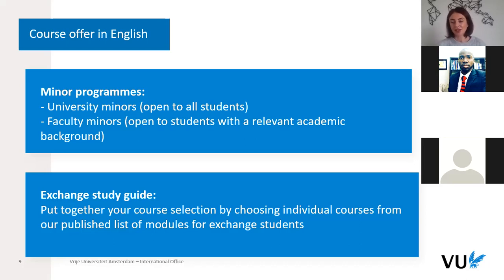There are many advantages actually to choosing one of the minor programs, but I think the main advantage would be that you're choosing a certain package, that you're choosing a set of courses that have been thought out very carefully, and that, like I said, have an overall theme. And in addition to that, you will be sure that during the semester there won't be any overlap in the courses that you choose between because the courses in the minor have been set up in such a way that there is no overlap.